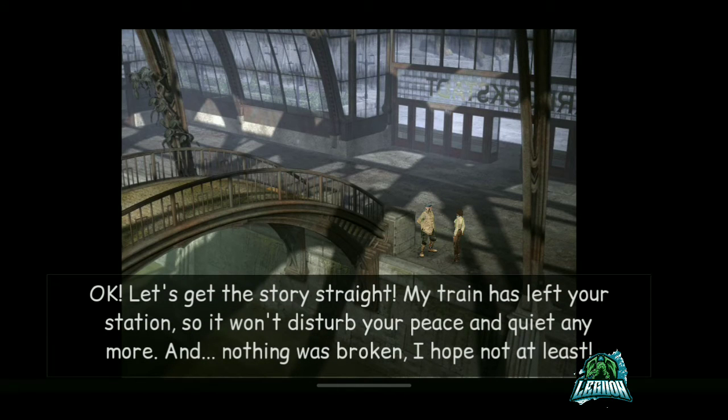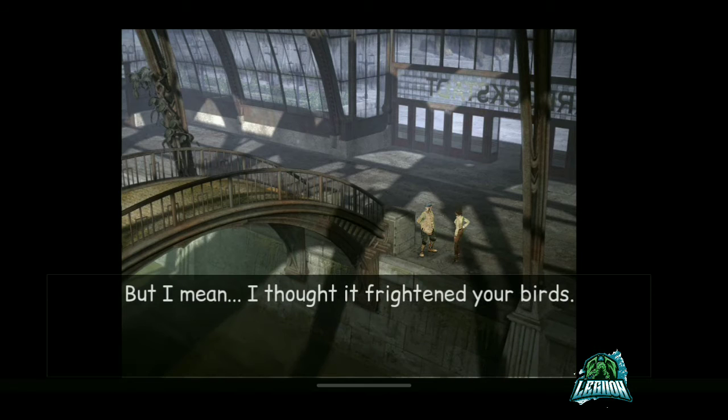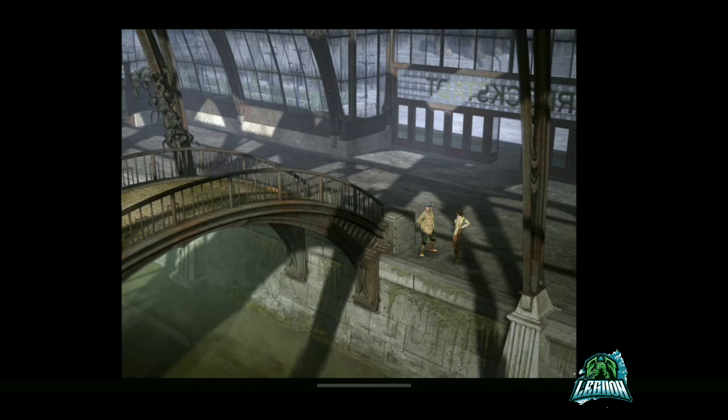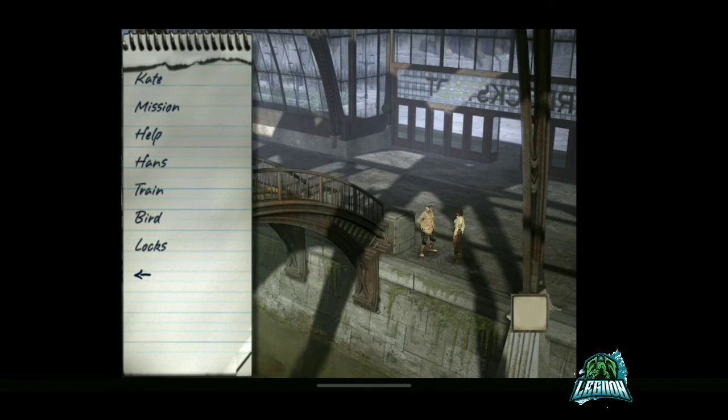Okay, let's get the story straight. My train has left your station, so it won't disturb your peace and quiet anymore. And nothing was broken. At least I hope not. The train and the station were made to go together after all, miss. But I thought it frightened your birds. Go figure. Reckon it gave them a little entertainment after all.